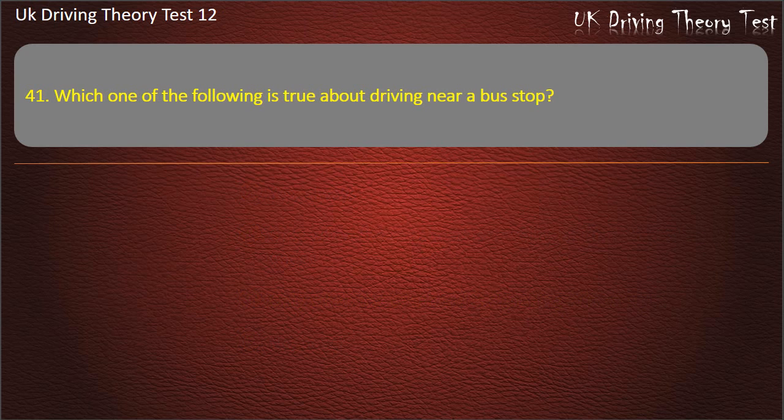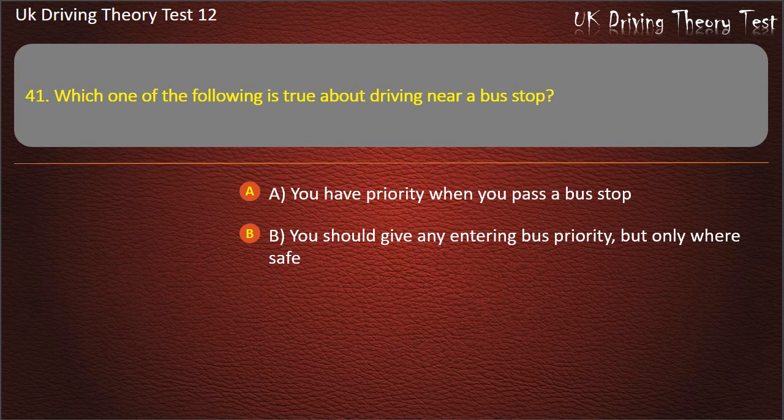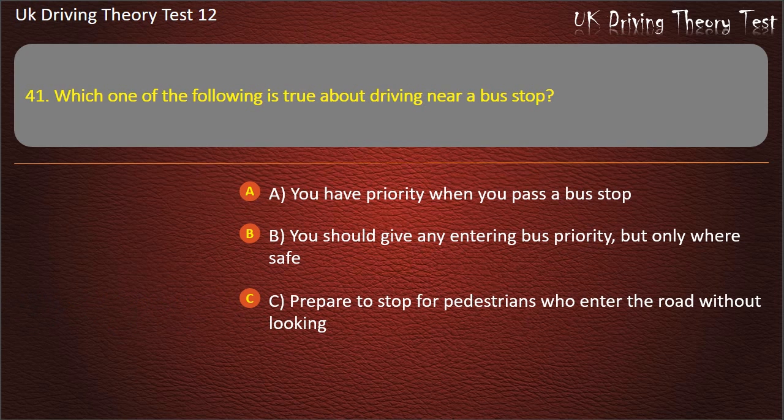Question 41. Which one of the following is true about driving near a bus stop? A. You have priority when you pass a bus stop. B. You should give any entering bus priority, but only where safe. C. Prepare to stop for pedestrians who enter the road without looking. Answers B and C are correct. Answer. Answers B and C are correct.